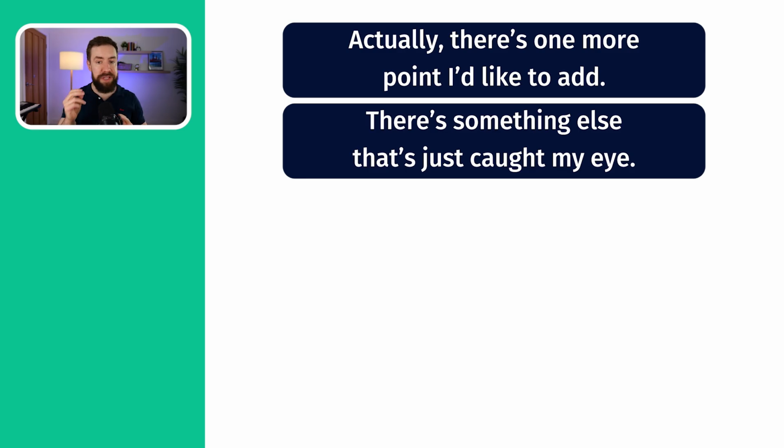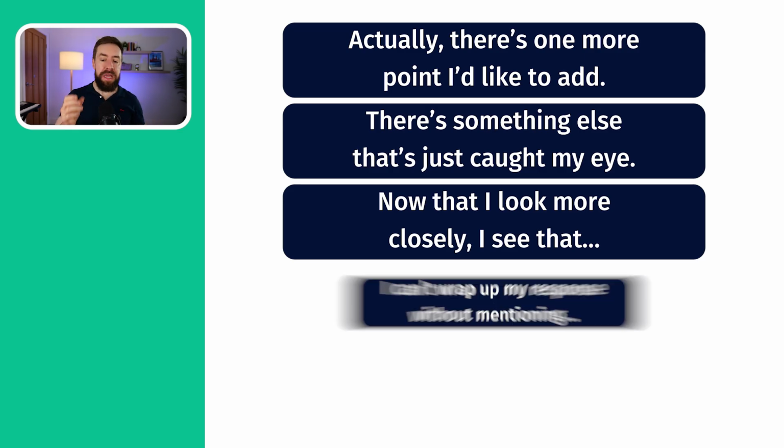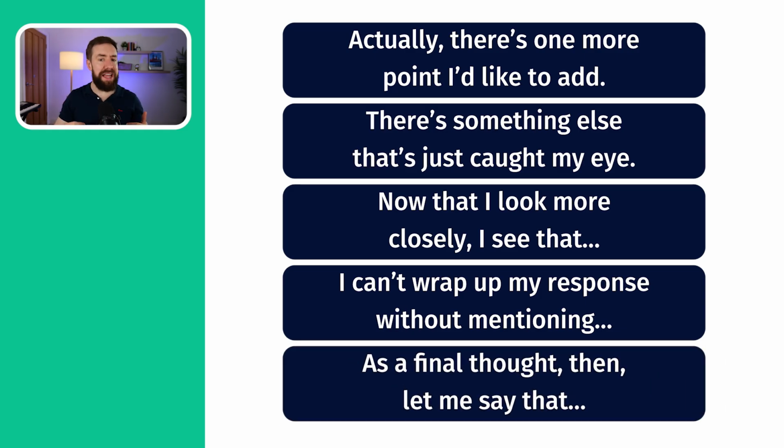And it's the same for number 3, which is, now that I look more closely, I see that, and then you say some detail that you hadn't noticed before. So that's also great for the photo questions. And then a couple more which are more general. They could be for photo questions or for the more answering the questions, listen and speak, read then speak. So we could say, I can't wrap up my response without mentioning. So what that means is I can't finish without mentioning something else important. Or we could use this last one. As a final thought then, let me say that, and then usually we'll give some kind of overall opinion, some kind of last idea.